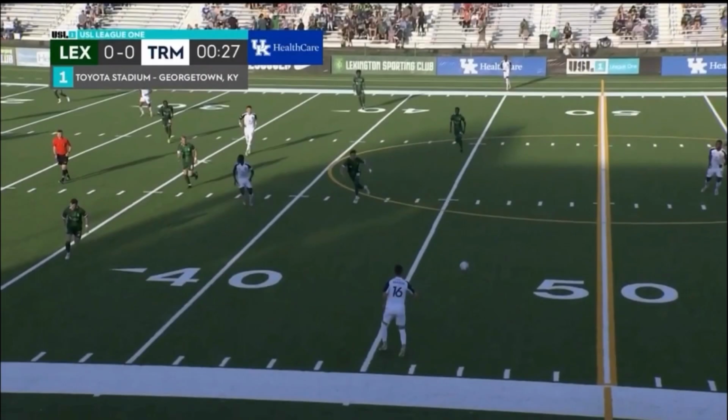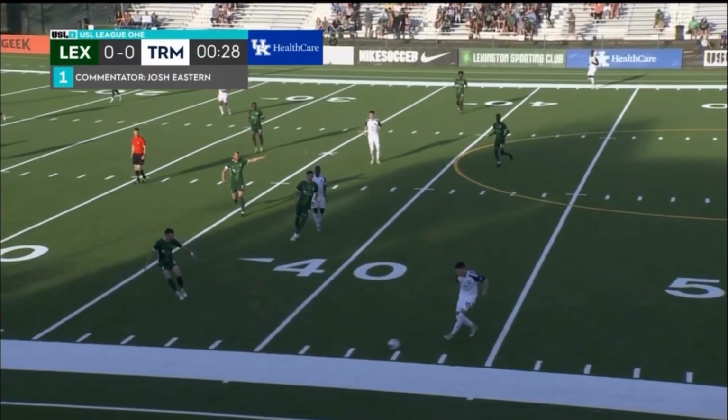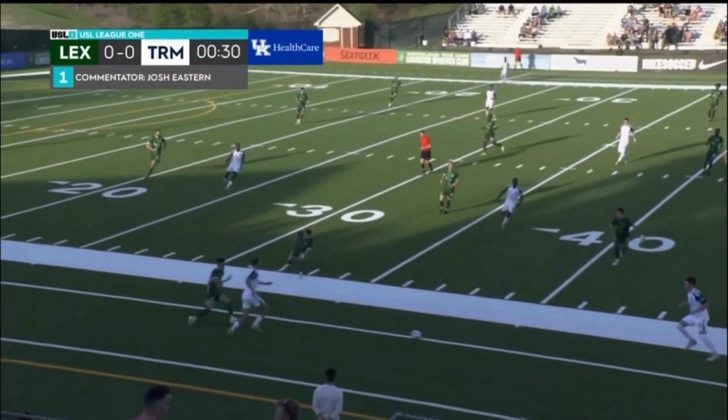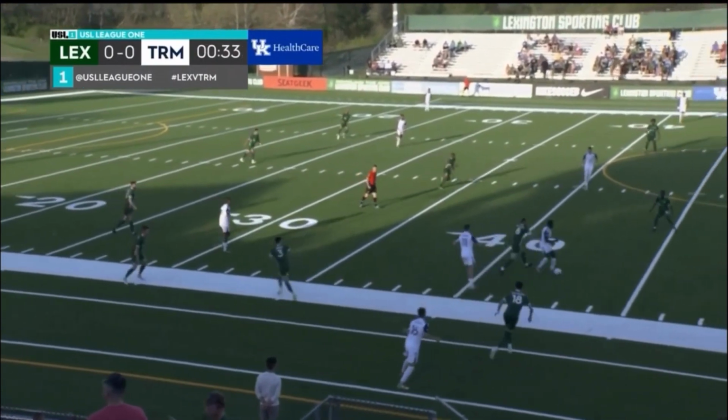We're only 30 seconds in, but you can already see the difference between number 18 here for Lexington compared to number 14 from the last game. 18 is much more active in the press, recognizing the opportunity to trap Tormenta when they play the wingback to winger ball and pressing the pass back.